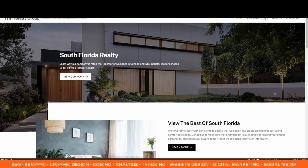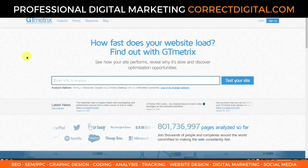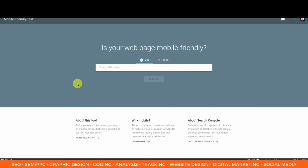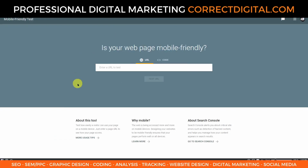We're going to look at three tools today. We have the GTMetrix tool, the Google Page Speed Insights tool, and the Google Mobile Friendly test. And these tools are completely free. I have the links down below.